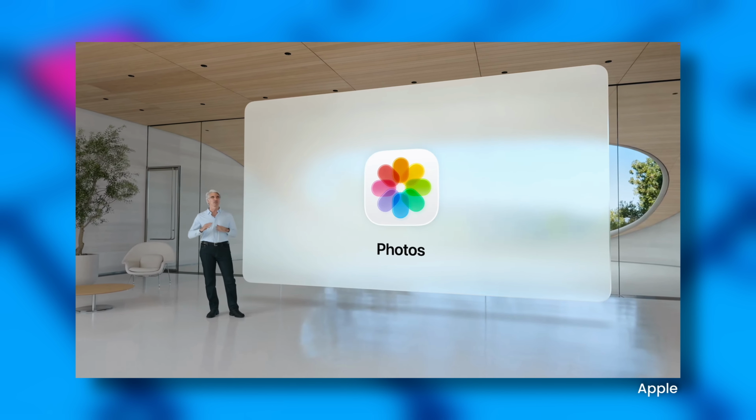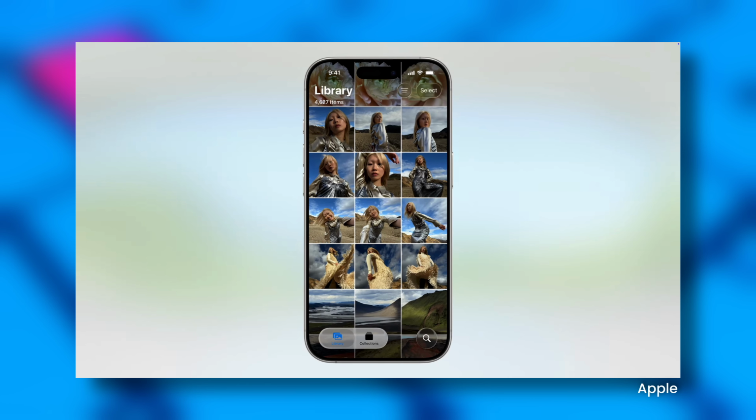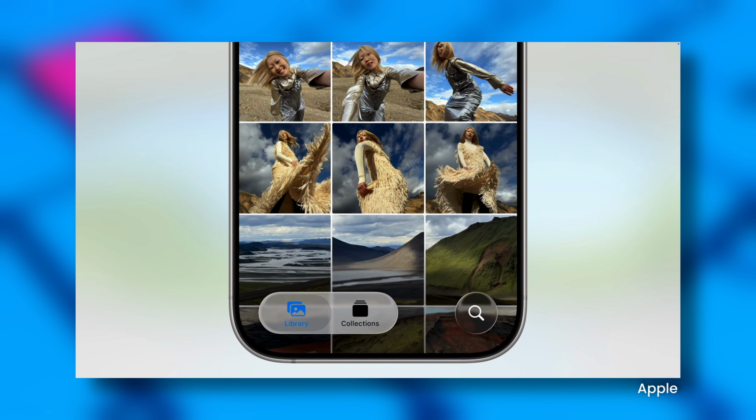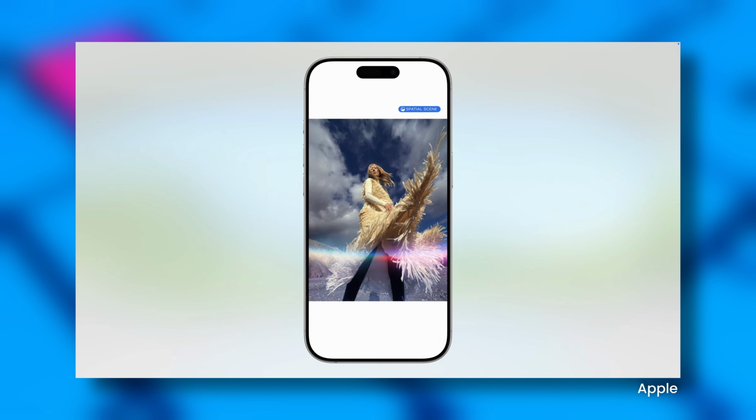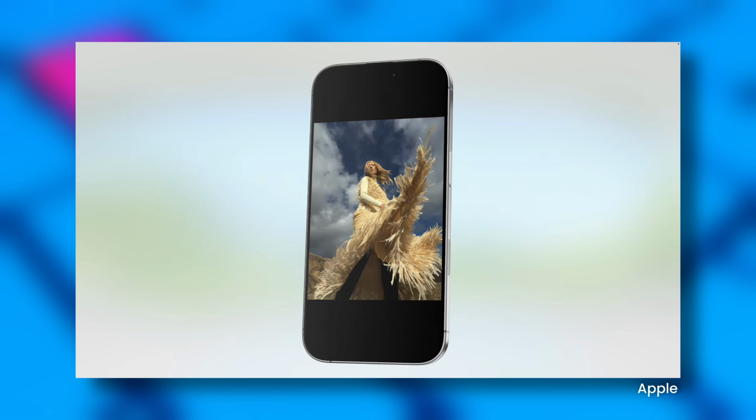Wait till you hear about the Photos app. Now, everyone hated the iOS 18 Photos app. I guess Apple took note because another redesign is coming. The Photos app comes with two tabs: Library and Collections. So, in Library you see your photos, in Collections you see everything else. We're gonna see how that works, but it kinda sounds like it's gonna be much less cluttered than what we have right now. Oh, you can also use the Photos app to look at your pictures in 3D mode, just like you can on your lock screen.